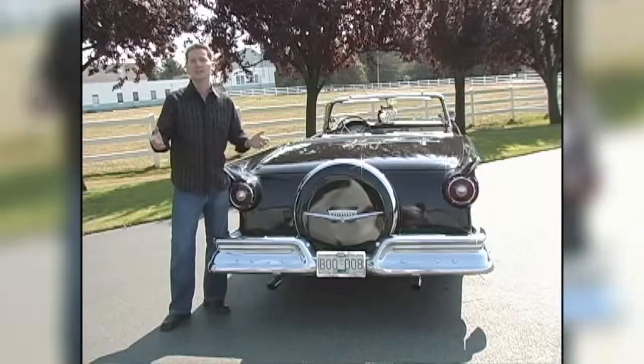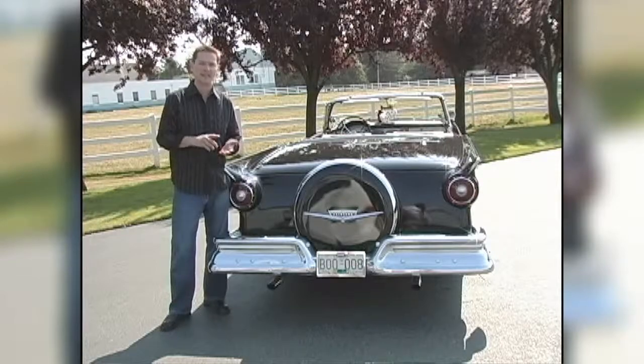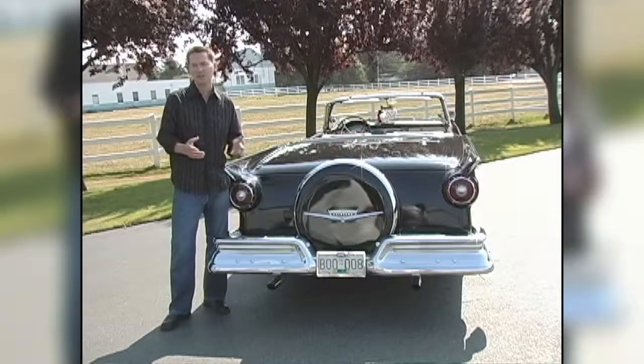In 1941, the Chrysler Thunderbolt and Lincoln Continental also had a concept retractable hardtop. Recently, we've seen makers like Mercedes-Benz, Cadillac, and Lexus debut new retractable hardtops. But it was this car, the Ford Fairlane 500 Skyliner, that got it all going nearly 50 years ago.